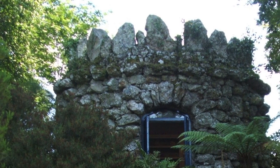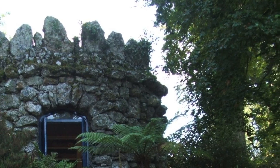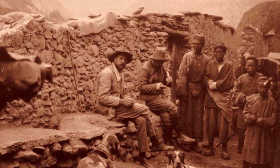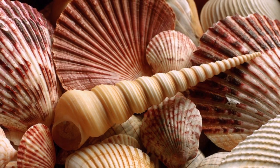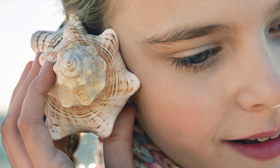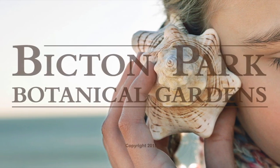Constructed from irregular lumps of flint, its almost primeval appearance and secluded location perhaps reflects the Rolles' love of exploration and adventure. Just as the spoils of journeys made by Victorian plant hunters established many of the plants and tree species found at Bicton, so too this unique shell collection is a lasting tribute to a time of discovery and quest for knowledge about the natural world around us. And if you listen very carefully, you may just catch the sound of the sea caught up in the shells all around you.